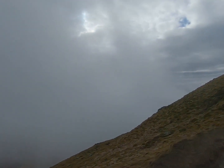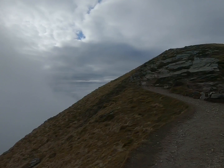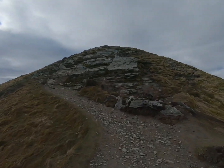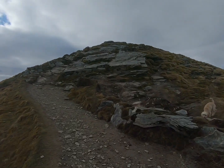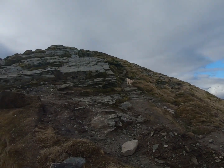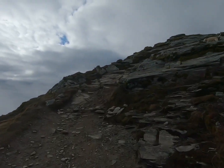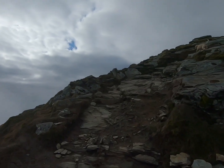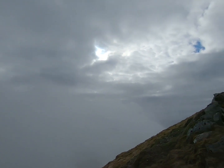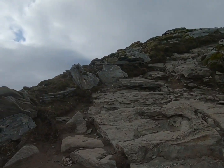Just hitting this crag again, but hopefully we climb above it. I think I've got another, oh, I don't know, 50 meters left, maybe like 30. It's a tough climb actually, very tired now. Looking forward to getting back down. Very beautiful though. Okay, hopefully the last push.